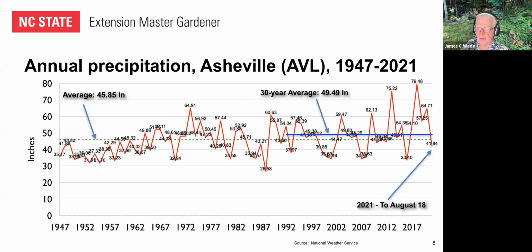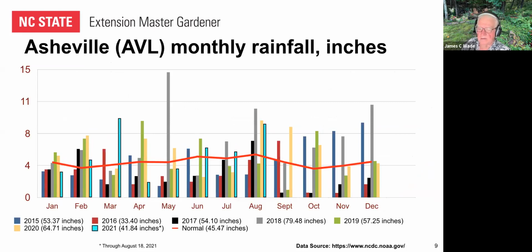If we look at the annual precipitation as recorded in Asheville, and I'm talking Asheville Airport here, we see a long-term trend that shows that the average rainfall per year is increasing over time. The variability is also increasing over time. As of yesterday, we've had about 41.84 inches at the Asheville Airport. That's a lot, but compared to 3 years ago when we had 79 for the total year, that's not a whole lot.